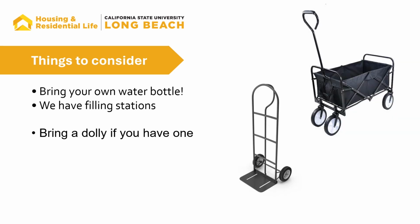Something else we recommend is to bring a dolly or a wagon like these pictures show. If you have one, we will have moving carts available to be checked out, but we are limited with how many we have. So if you have a dolly or a wagon at home, try to bring one with you to lessen your trips back and forth from the car.